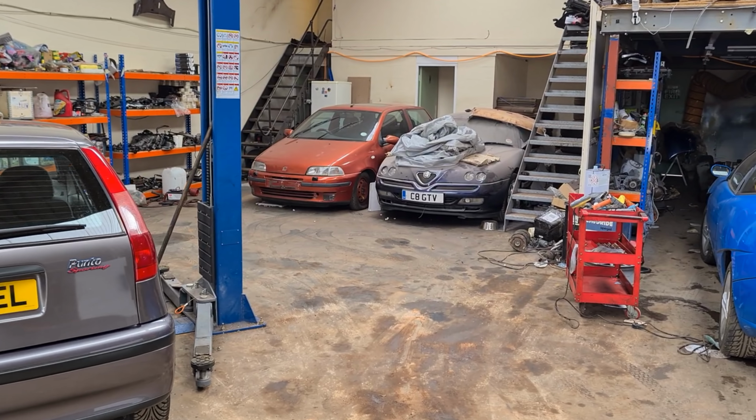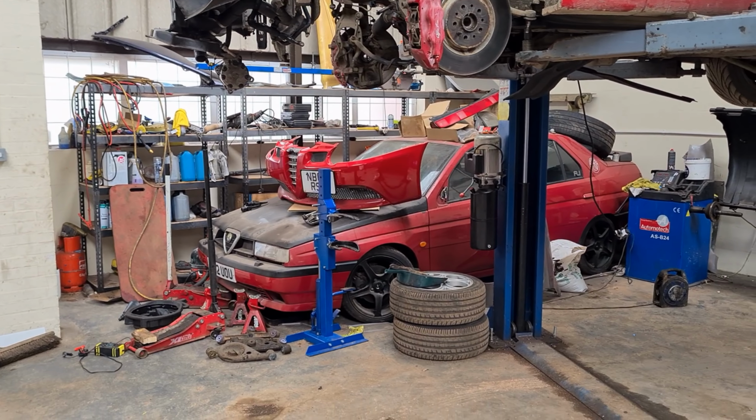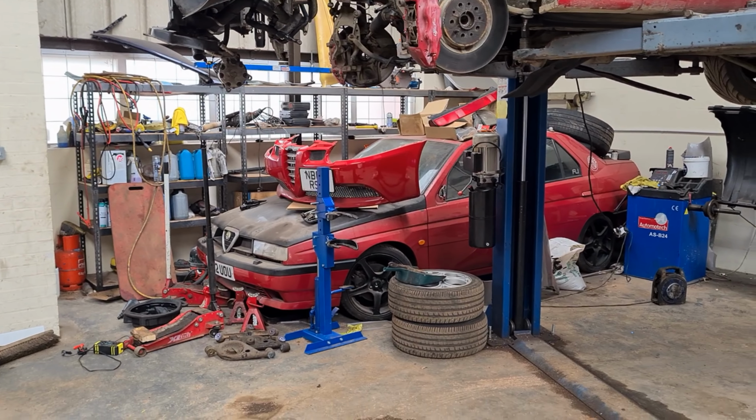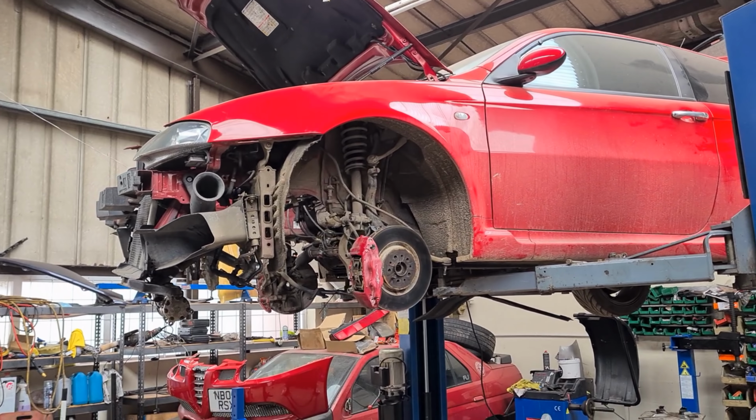The ones that won't be going up for sale will be my GTV, the Punto, and the 155. They are going to be staying and finishing. The GTA, when it's eventually finished, will be up for sale, but I may already have a buyer for that, so we shall have to see when it's all done.